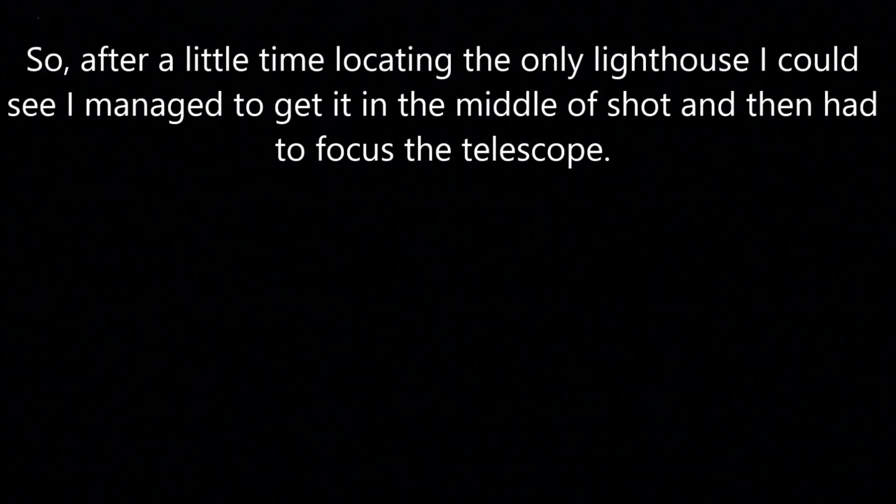I didn't fiddle around with the focus too much up on the road. There we are, we're in shot. I'll try and get focus a little bit better for the next one. Every time I touch the focus I move the telescope a little bit, which is not ideal. There we have 3 flashes, a long pause.